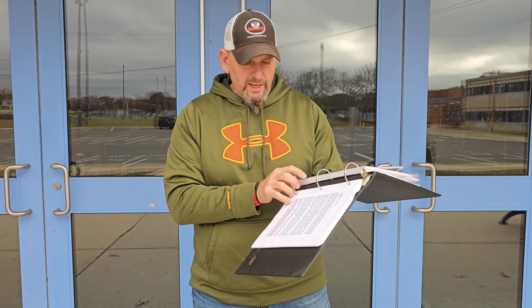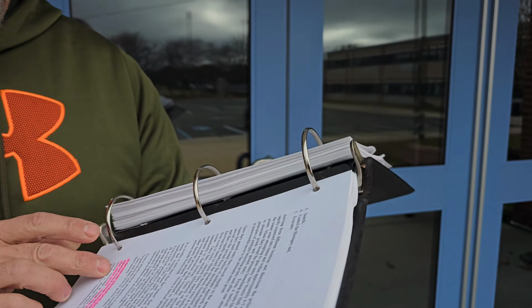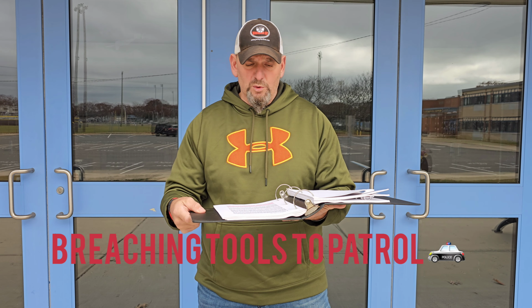The next thing that we're going to cover is page 82, and again a quick highlight of page 82 at the bottom, and that is just going to be the after action. In the after action, they obviously go over multiple things, and one of the specific things is additionally adding breaching tools to patrol's capacity to respond to an emergency.